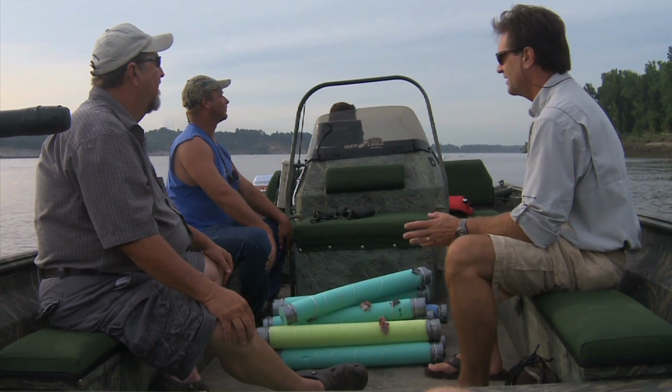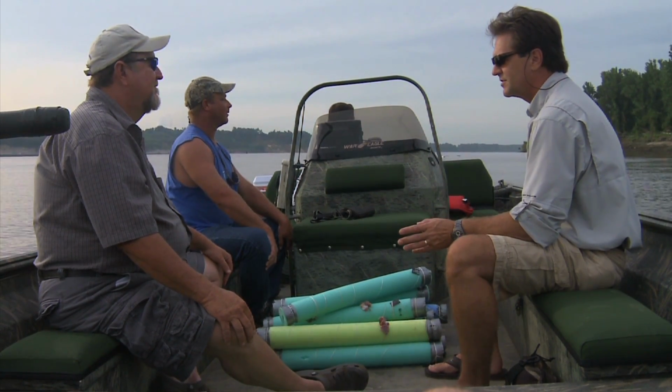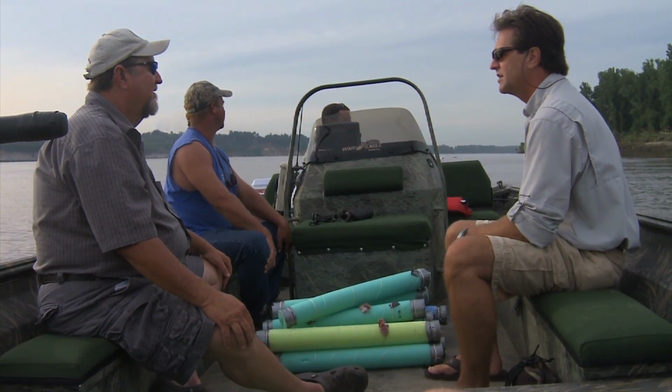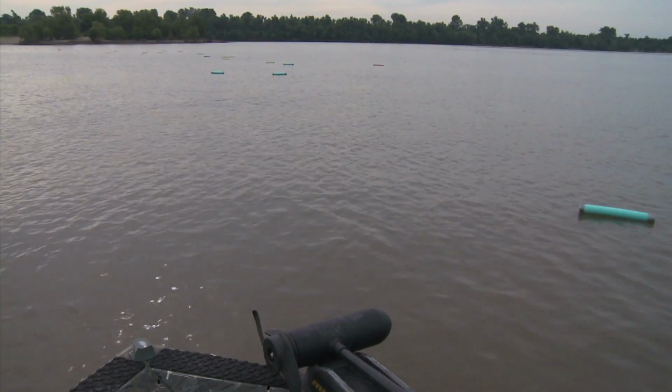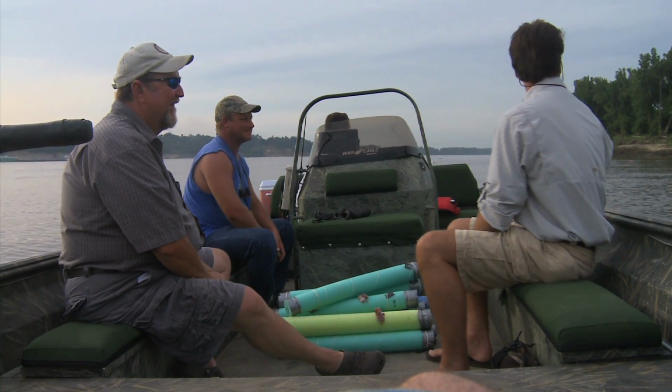This kind of fishing right here, to me, is one of the most relaxing, peaceful ways to fish. It's almost like cheating. It's a good kind of cheating. Well, yeah, we got 50 corks out there with hooks on them, and we're just waiting for one of them to stand up.